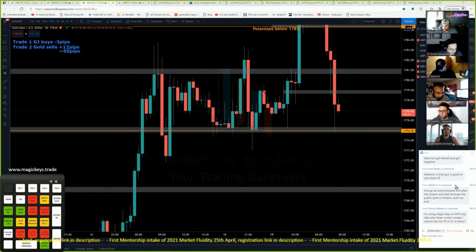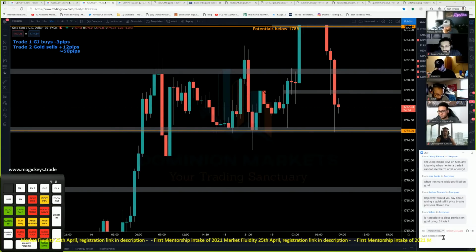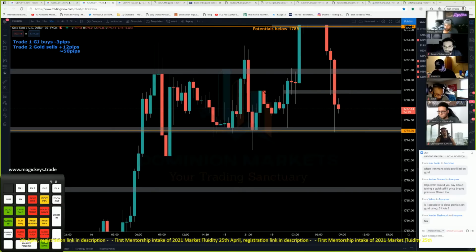I'm using Magic Keys or Metro 5. Any idea why when I enter a trade I cannot see the TP or stop loss or entry? I don't know, maybe you need to restart the whole thing, maybe refresh the whole thing, maybe give some more context. Like, do you press open calc or something like that?